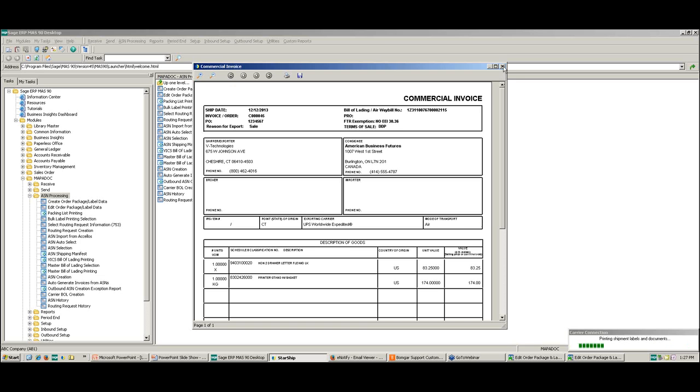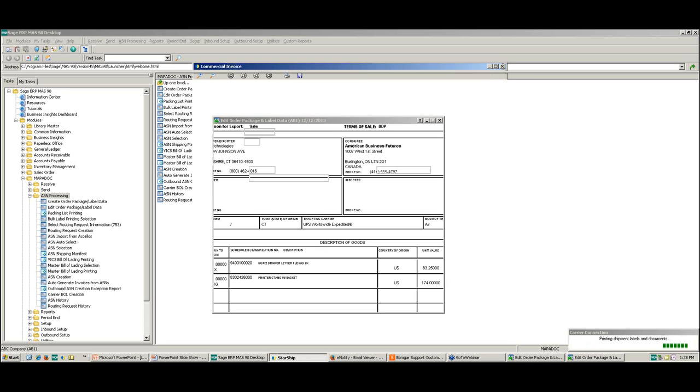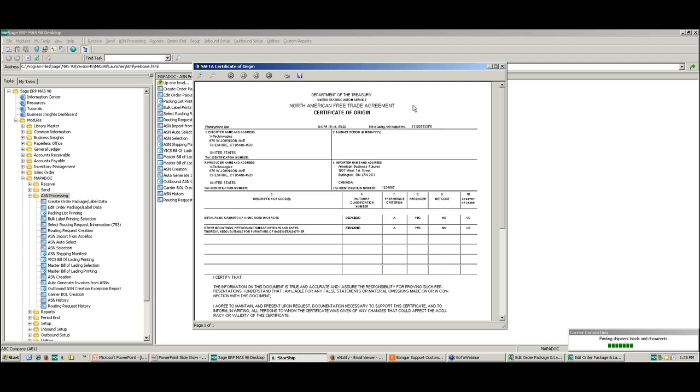StarShip does come with a template that does allow you to modify the look and feel of these documents if you'd like. In addition, you can create conditions on when these documents will print. So if you want to have different looking documents based on the bill to, you could do things like that. Here's my NAFTA CO that's coming out. Because it was a Canadian shipment, it is going to be a NAFTA type certificate of origin. Again, my header level information at the top, and then my item level detail in the body of this document.